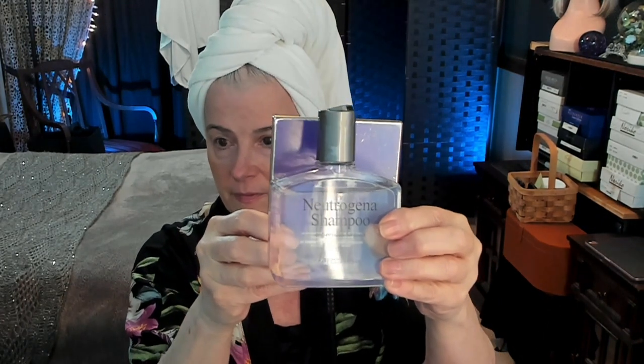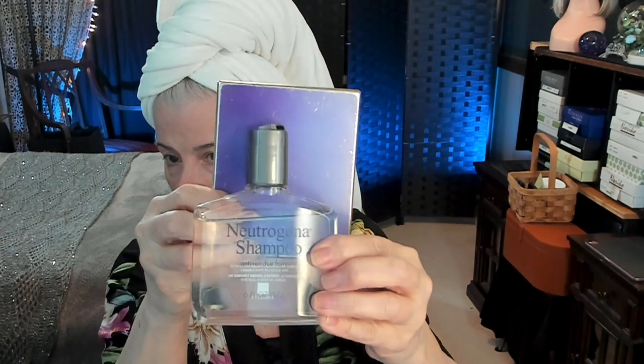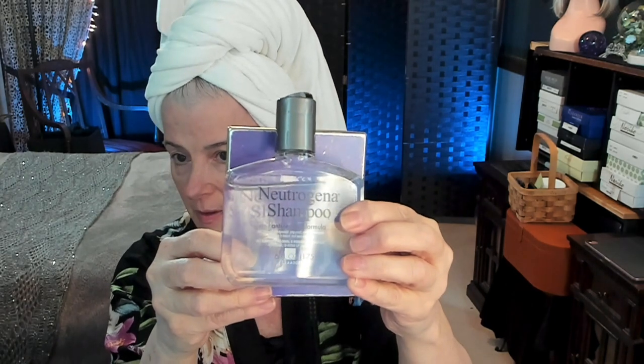Okay, so the very first thing I did was I washed my hair with a clarifying shampoo, and I like to use Neutrogena. And one of the reasons that I do that is because during the week, I do put a lot of product in my hair. And I want everything off of my scalp. I want a perfectly clean scalp.